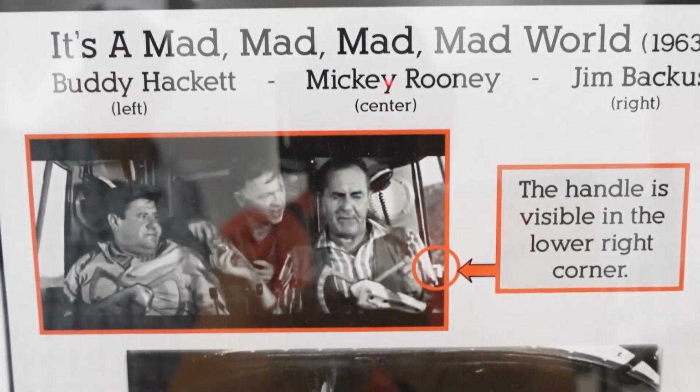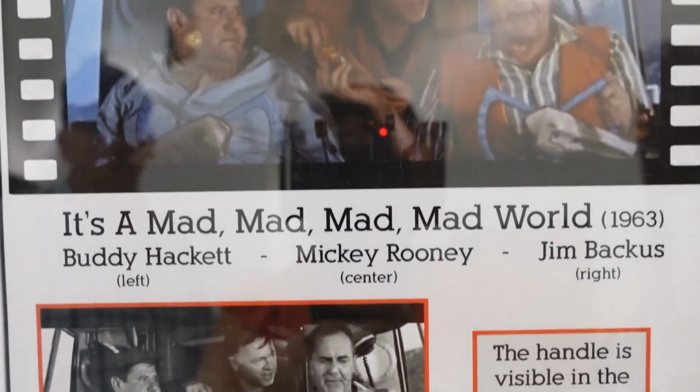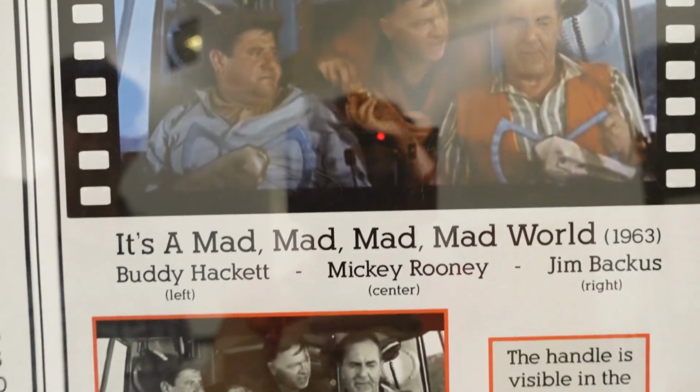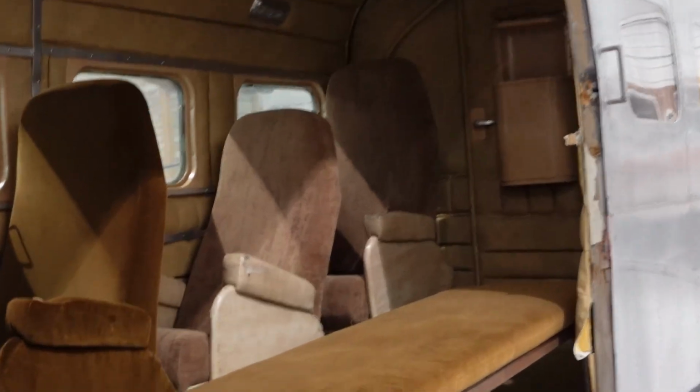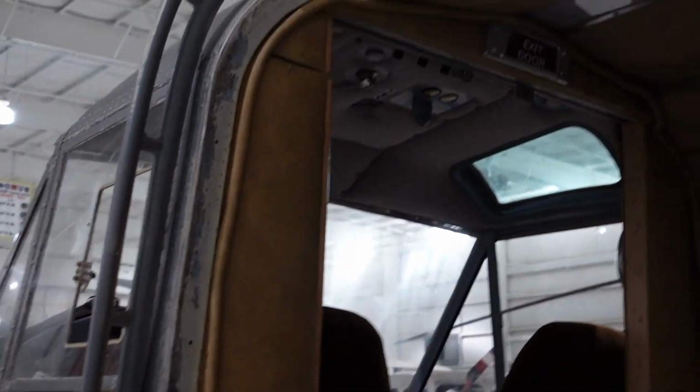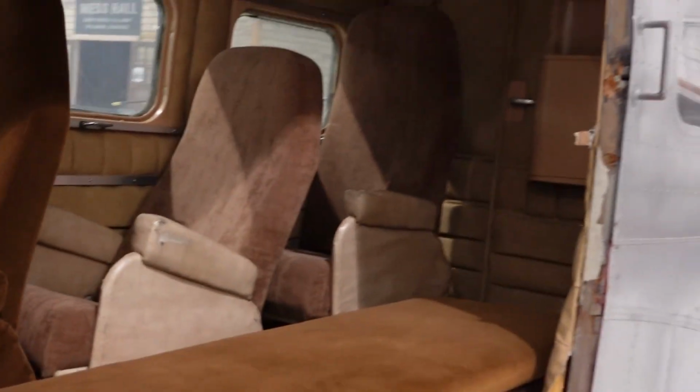So you can see the A-Team there, and of course the Mad World film. You were telling me that Jim Backus is the voice of Mr. Magoo, and he was also Thurston Howell in Gilligan's Island. So all of these are props used in the film industry.